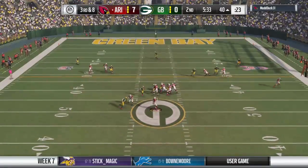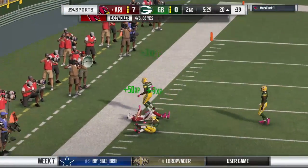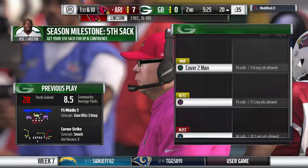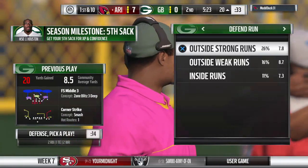From the gun, it's Osweiler. It's caught. Nelson. And he will have the first before he's brought down right on the chalk of the 20. He's such a good route runner. Shows it there on 3rd down. Very proficient and a good pass.